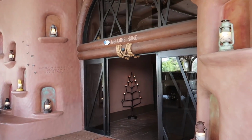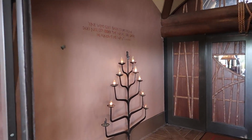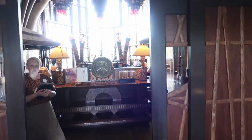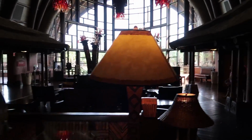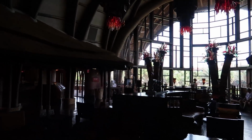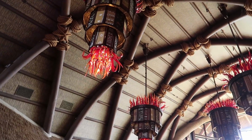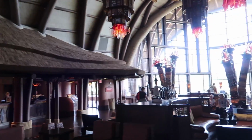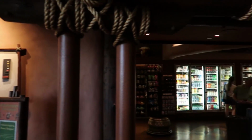And now let's head inside. Whoa, look at this thing. That's really cool. There's one on each side. Hello. And as you guys can see, it is not nearly as large, but it's basically a tiny version of the other lobby. And you can see just off to the left here is check-in. There's another Savannah Overlook here. And Johari Treasures off to the right here. See what they've got in here.